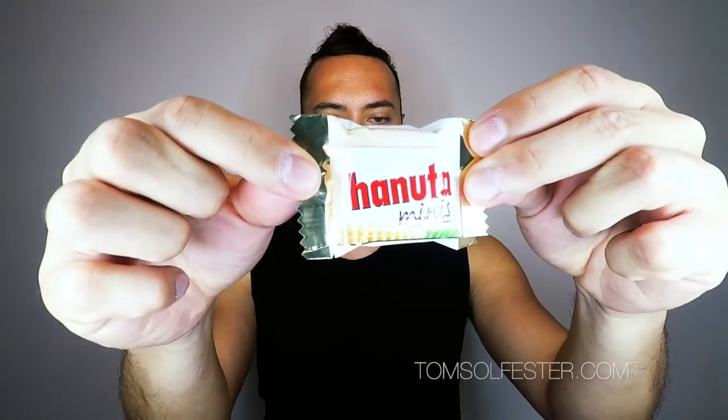I can't wait. I love these. And look at how cute they are. It's like mini bites. HANUTA Minis, hazelnut sandwiches. Yum. Okay, so cute.